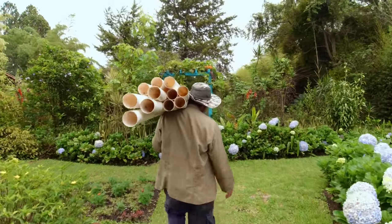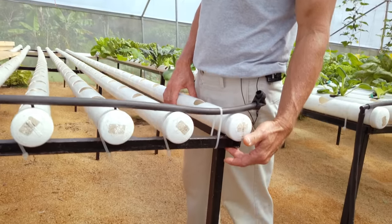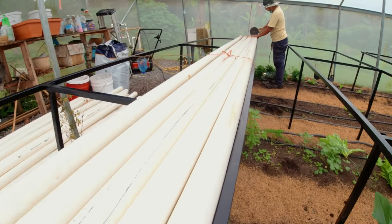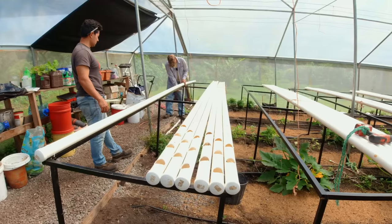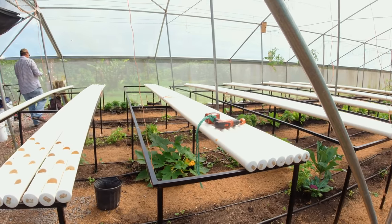For the first system we built, we had a contractor build a metal frame. It doesn't have to be metal, it can be out of wood or it can be out of bamboo if you want to really save money. We purchased 2-inch sanitary pipe, PVC. It's very cheap. A 20-foot section costs $4 here. And there are 7 pieces per bed.